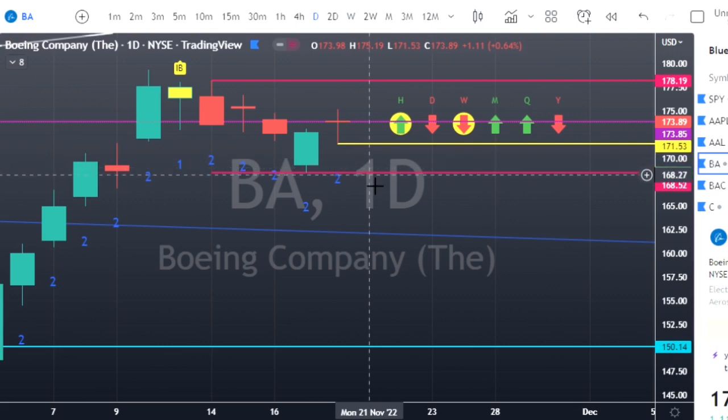Now, I have a little bit of problem sitting in swing trades because when I hit that 20 or 30% early, that 20 or 30% sets me up really nicely for the rest of my week. So I'll take that 30% usually. I have a tough time being patient and sitting in those swing trades and holding them overnight. But that's a play on Boeing.